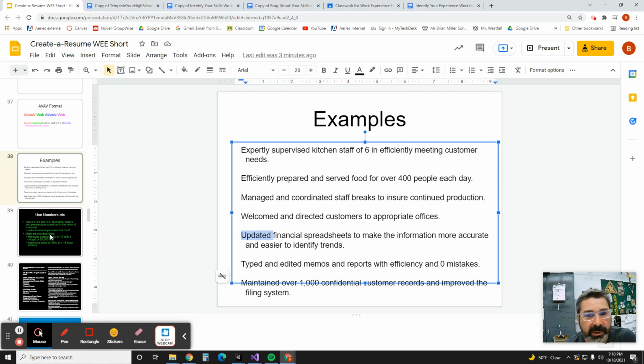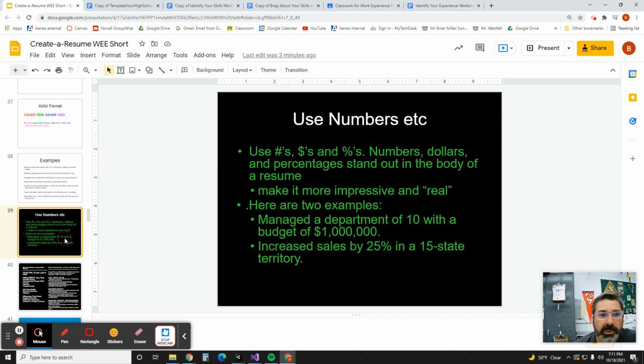Some other things that I want you to do: notice this number. Whenever you add numbers, it automatically seems real. So use percents, dollar signs, numbers. For example, managed a department of 10 people with a budget of $1 million. You probably haven't done that yet, but you may have managed a McDonald's with 3 people underneath you, and you satisfied 100 customers that day. Whenever you put in numbers, it goes from 'they may be making this up' to 'oh, look at that.' This person put increased sales by 25% in a 15-state territory. So any way you could use numbers would be great.